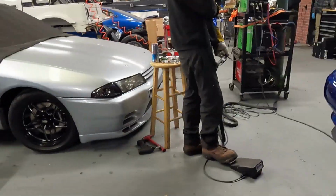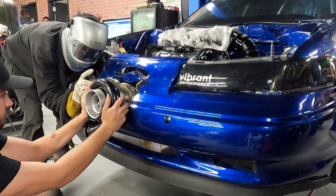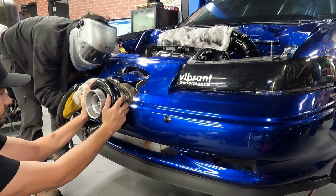All right, guys, we are getting ready to officially mount the turbo in a fixed position right outside of the bumper. All right, try that.